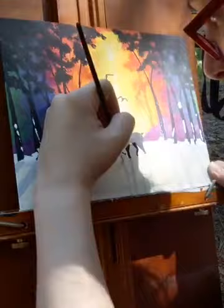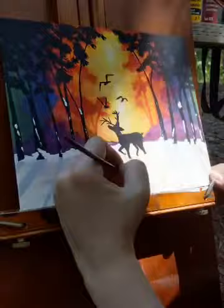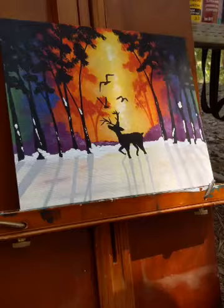Okay. There we go. So you can just darken up the shadow if necessary. I'm noticing I need a little bit of darken up. So there you go. Okay. Now let's go with the white. My deer is almost fully dry.